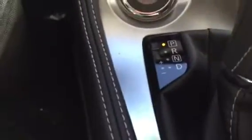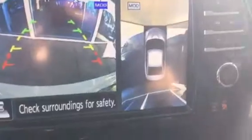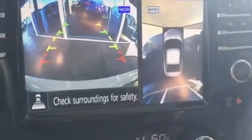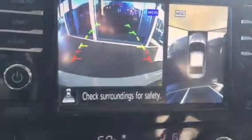But let's get back to the metal part right here. Now, what's nice about this, you can see it's in park right now, but let's put it into reverse. You see, you put it into reverse, you got not just the rear view camera, but you also have a bird's eye view. And you saw that warning sign right there? It's basically letting you know that there's something in range of the parking sensors. So if I was to move back a little bit, for instance, it would let you know. So it makes things very, very helpful.